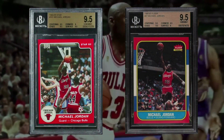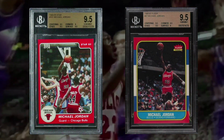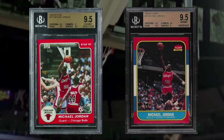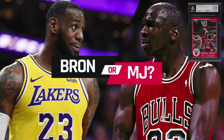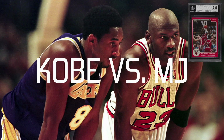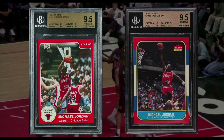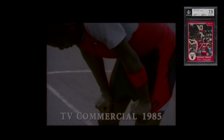These cards both fulfill completely different roles and therefore should not be pitted against each other, but appreciated side by side. I'll let you pit LeBron versus MJ, Kobe versus MJ, but for me, these two MJ cards go together and I will never pit them against each other. Believe me, the fame of Michael Jordan and his impact on the sports world can handle two cards that are must-haves for every true MJ fan.